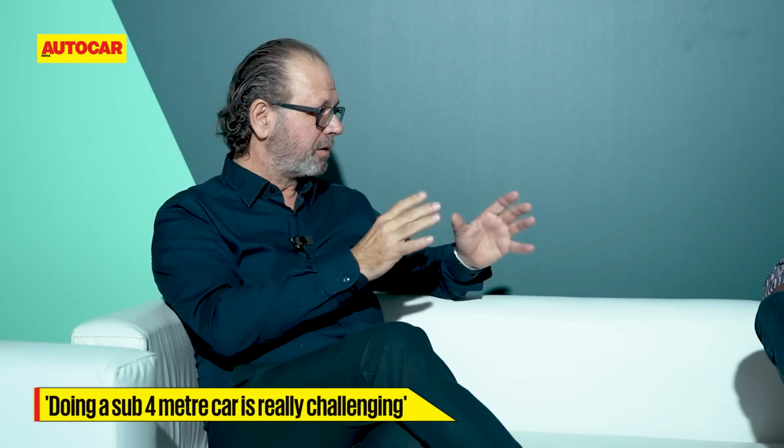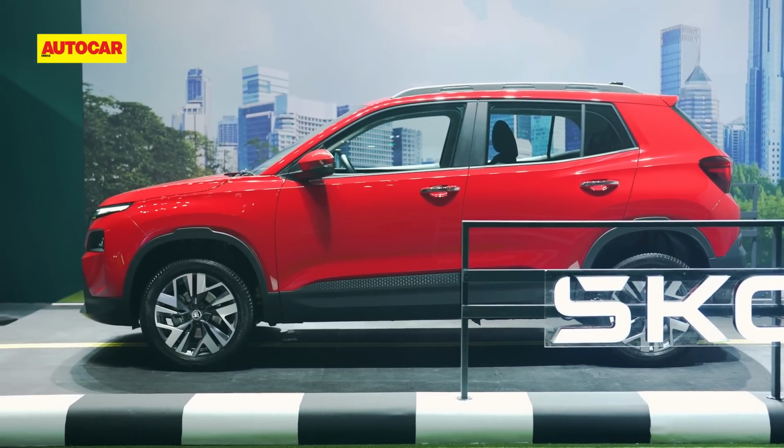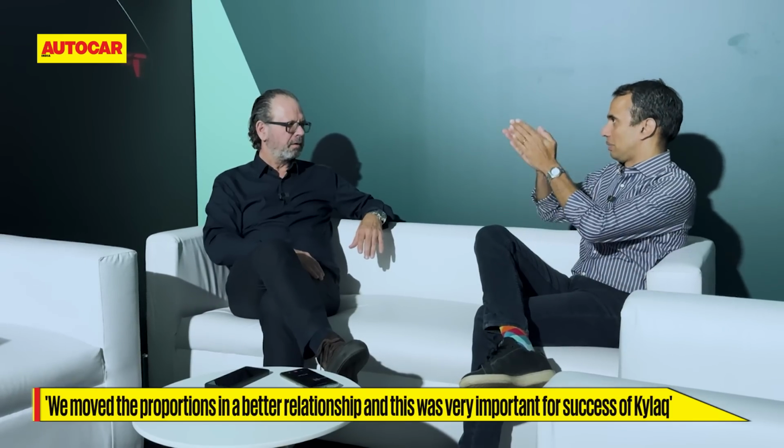But together with the engineers, we were thinking about cutting something off from the front, of course. And they found a couple of millimeters, I think it was 30 or something like this. And they put this, and we put this on the back, and the car was already looking much better because we moved the proportions into a better relationship. So this was very important for the success of the Kylaq. Right. So you're saying it's not just from the wheelbase. You've sort of moved things around from the front. Okay, now the wheelbase stayed. Right. But the front overhang and the rear overhang will be a bit adjusted.